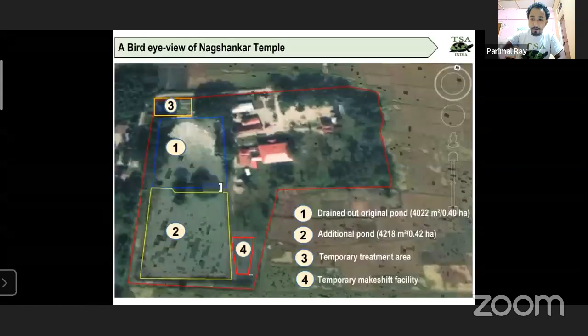I will now show how we took things up there. I will show you the bird's eye view of Nakshankar Temple. As you can see, I have highlighted four places. The first one was the original pond, which we drained out. The second was the additional pond, and both ponds together are almost 1 hectare in area.